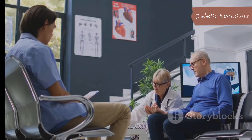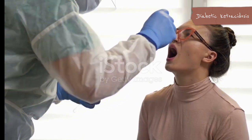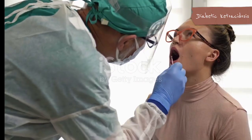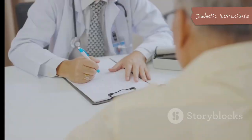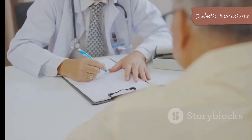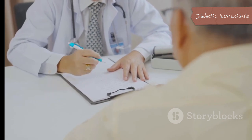Diagnosing DKA involves a combination of physical examination and laboratory tests. This comprehensive approach ensures that all aspects of the condition are thoroughly evaluated. Your doctor will ask about your symptoms and medical history, especially your diabetes management. They will want to know how well you have been controlling your blood sugar levels and if you have experienced any recent illnesses or stress, which can trigger DKA.